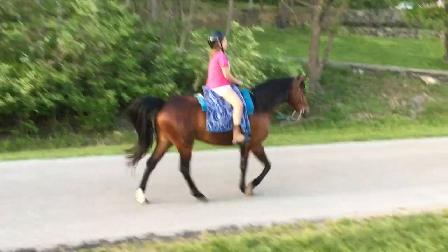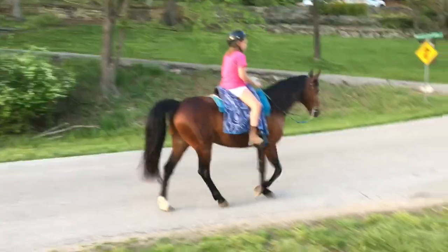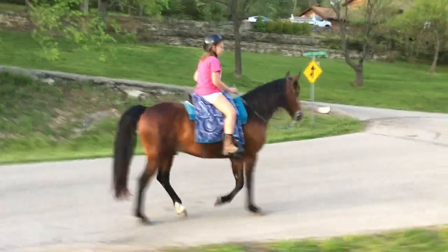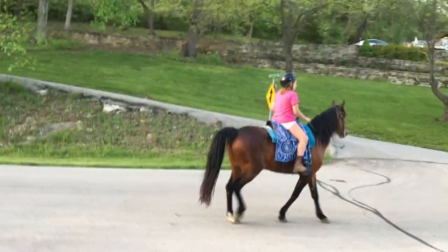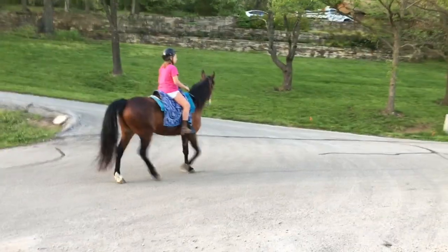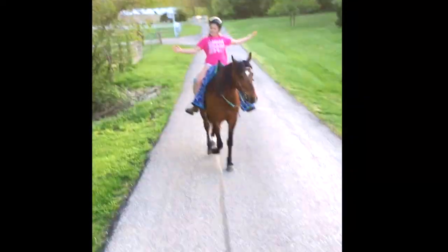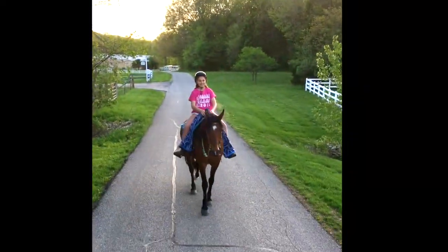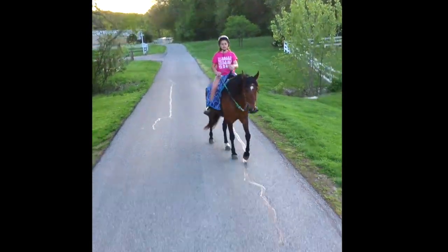Here she is riding him on the road. He's traffic safe. Overall, he's just got a really nice personality. Very calm, cool, and collected.